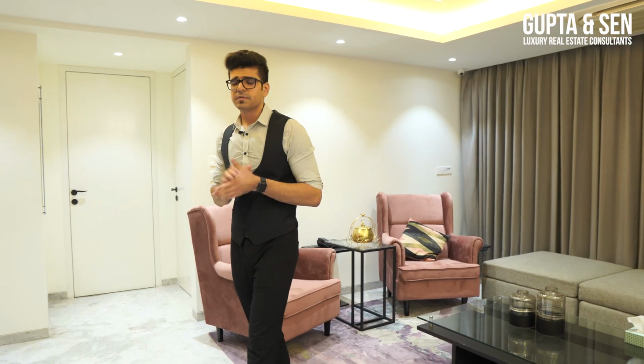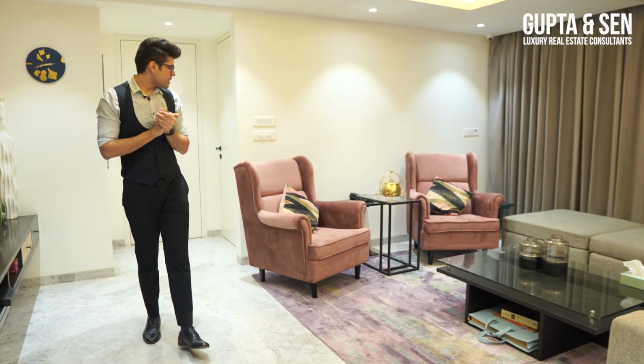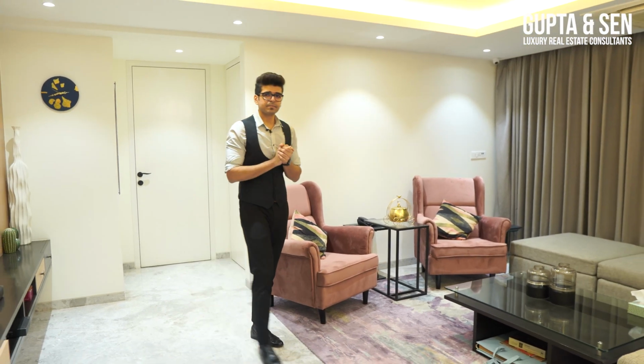Also featured in this house is a bespoke interior. So all the pieces of furniture that you see right over here are made specifically for this house. Every intricate detail in this furniture, for example, the stitching, all these gorgeous Alcantara sofas are specifically designed for this particular interior and this setting.